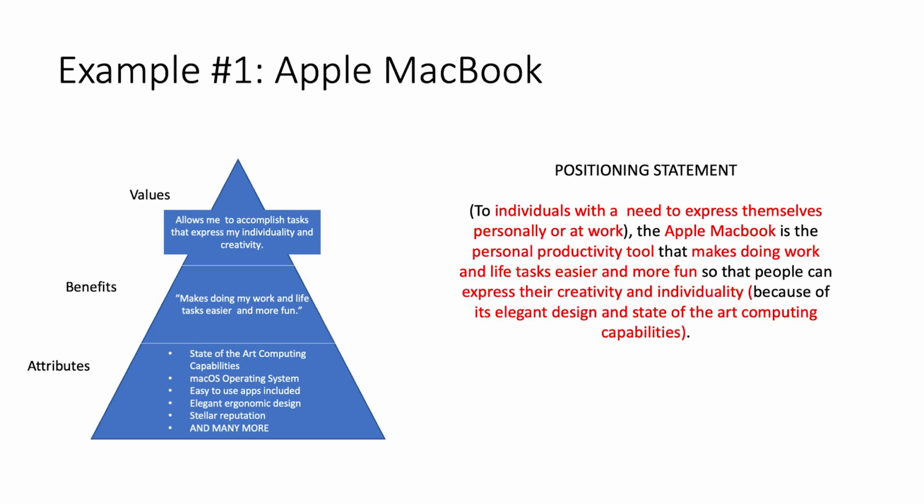Here's a positioning statement that I wrote for the Apple MacBook. To individuals with a need to express themselves personally or at work, the Apple MacBook is the personal productivity tool that makes doing work and life tasks easier and more fun so that people can express their creativity and individuality because of its elegant design and state-of-the-art computing capabilities.